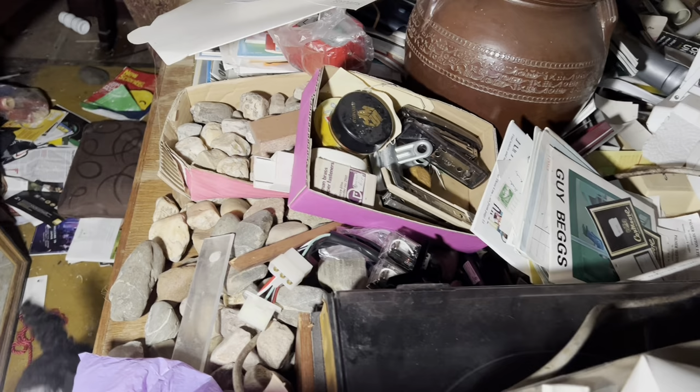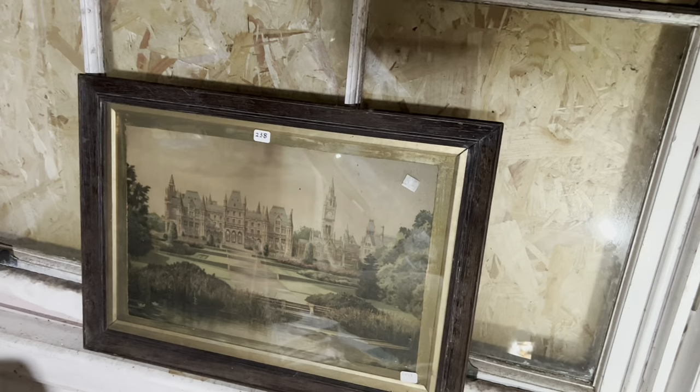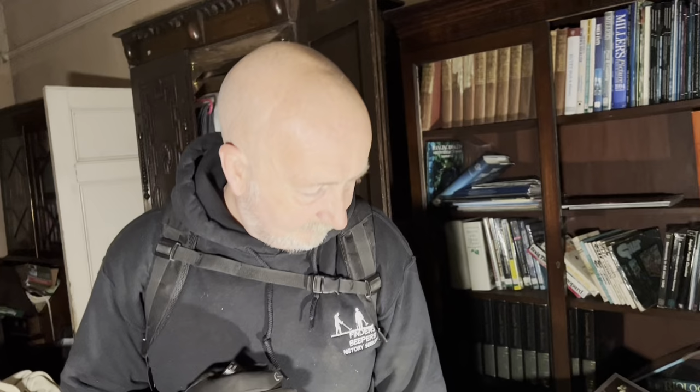Andy, what is going on in here? Can you guess what's on this table? Rocks. Big rock. Oh, that's pretty cool, to be fair. Look, a lot of them have got auction lot numbers on them. Do you reckon they were selling some stuff from here, or they've bought the stuff in? Because the auction lot numbers are all different, like the style of them.